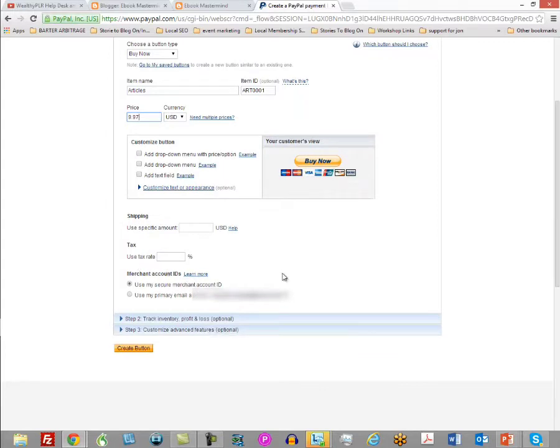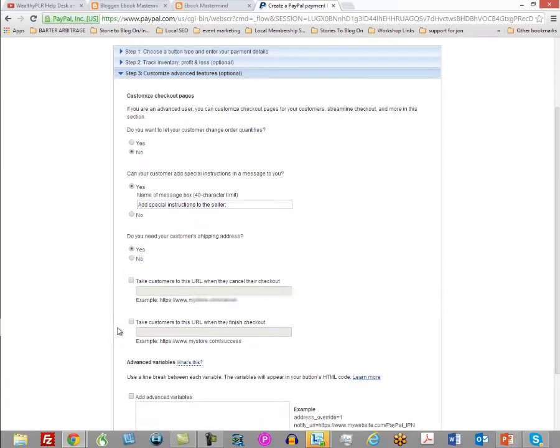Okay, so now one of the things that you're going to want to do here is consider using your primary email address. And then the next stage that you're going to go through is you are going to want to go to the customize advanced features. Now, when you customize your advanced features, when you deliver, you're not going to want to change quantities, unless that applies to the product you're offering.